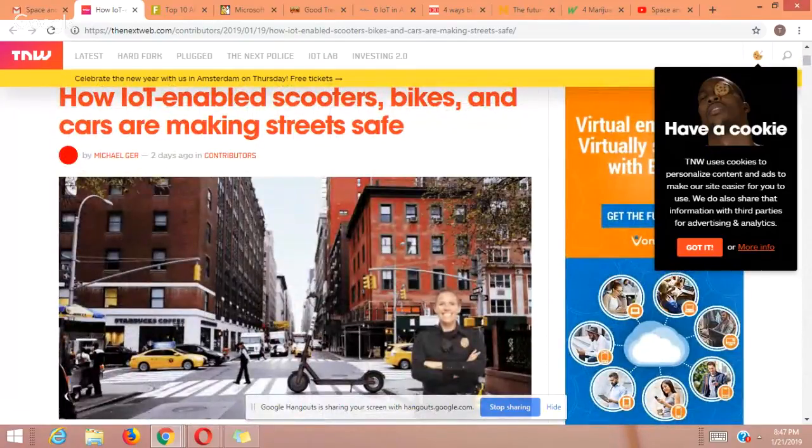Do you have anything you want to add to this? Okay, now what's this article stating? I understand how it was stating the anti-ride scooter push has waned a little bit, and it touched on the first mile, last mile problem.